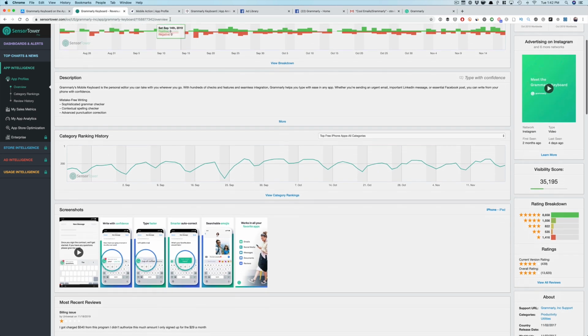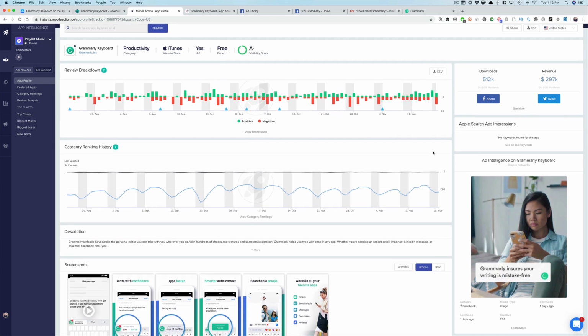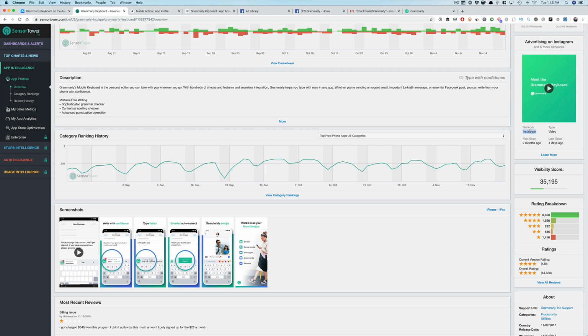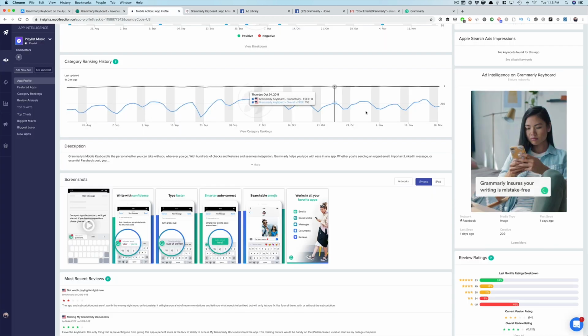The other thing I want to show you guys with mobile action is both mobile action and Sensor Tower are showing you a little bit about the advertising aspect of the app. And so here, this is the image. So that's the cool thing. We got Facebook. On Sensor Tower, it was Instagram, right? So they are running ads. If you're making $300,000, I feel like, once you make 6 digits a month, you're going to be running ads. So Grammarly ensures your writing is mistake-free. Really cool image, super interesting.